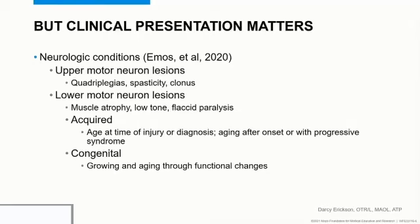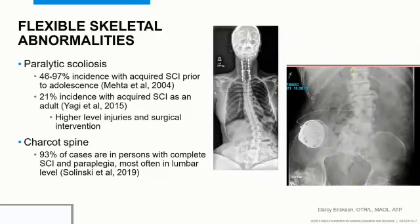And so when it comes to someone who has neurologic conditions, if there's upper motor neuron lesions, you're going to have the quadriplegias, your spasticity, and some of that clonus that really impacts what they need and are able to use. Lower motor neuron lesions, you're going to have the atrophy and the wasting of those muscles as well as that tone. And again, whether it's acquired sometime later in life, at what age and what are they doing at the time, or if it's something that they're growing and aging with, function and need is going to change over time.